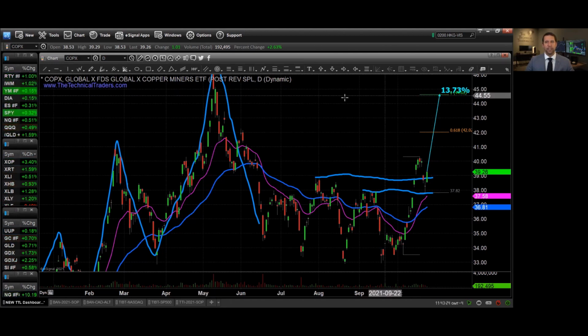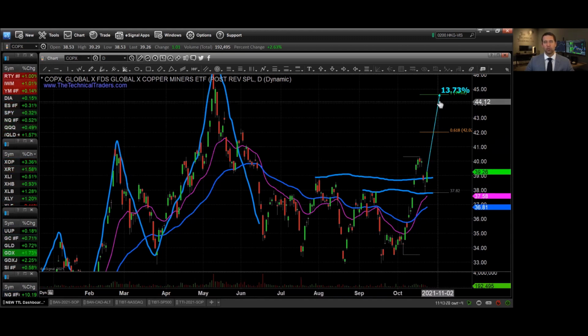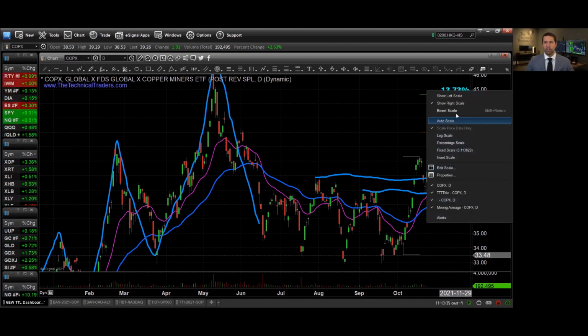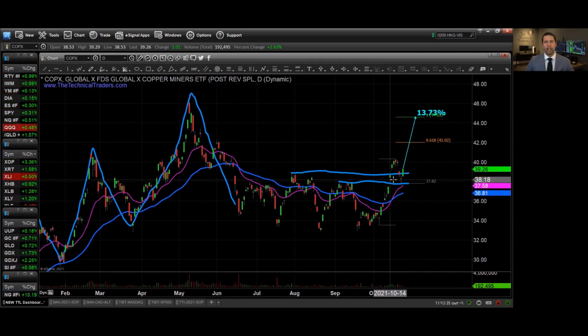At that point, not only are there previous sellers, but the momentum based on this chart pattern will run out of steam, and we'll probably see some type of pause or pullback there going forward. So that's what I'm looking at in terms of some potential. Of course, the gold miners and silver miners are trying to do the same thing. They're starting to break out. They had a little pause, and we'll see if they start to do the same thing. But the copper miner ETF here definitely has a nice clean chart, a clean pullback into a support zone.